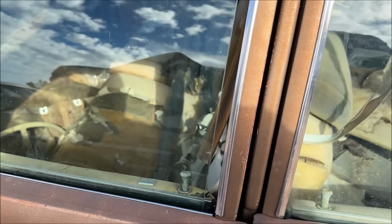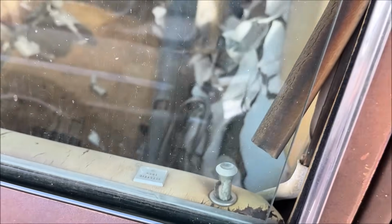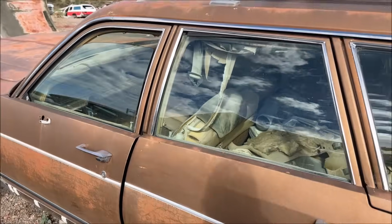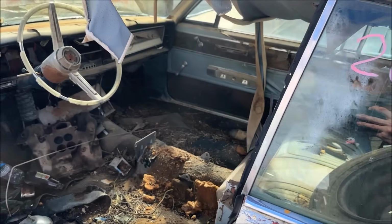Oh, that door's locked, but guess what? There's a little, can you see that placard? It says electric lock. Let's take a peek inside the New Yorker. Oh, nothing left of it.